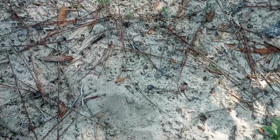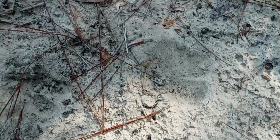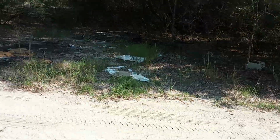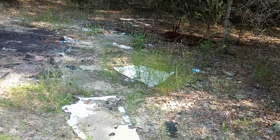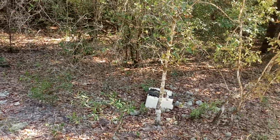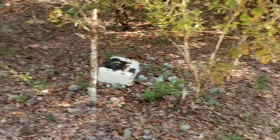All right. All you tracking experts. Two toes, is that a deer? Okay, this ticks me off. Oh my gosh, I hate when I see all this litter. This is uncalled for. What's that? A pickup truck and a rake. I don't know what the heck that is. Oh, someone threw a printer out here. Come on, man.